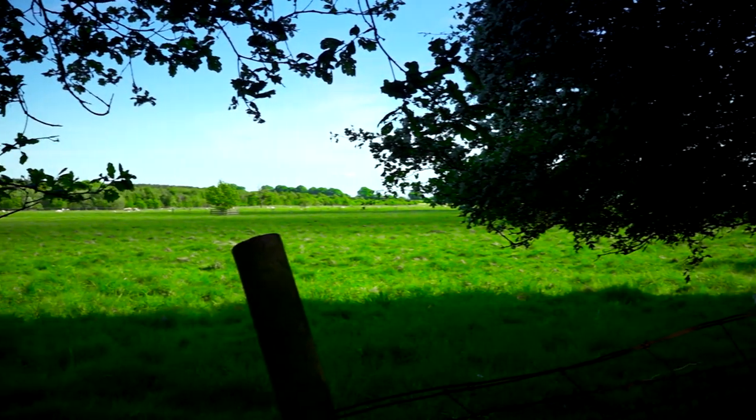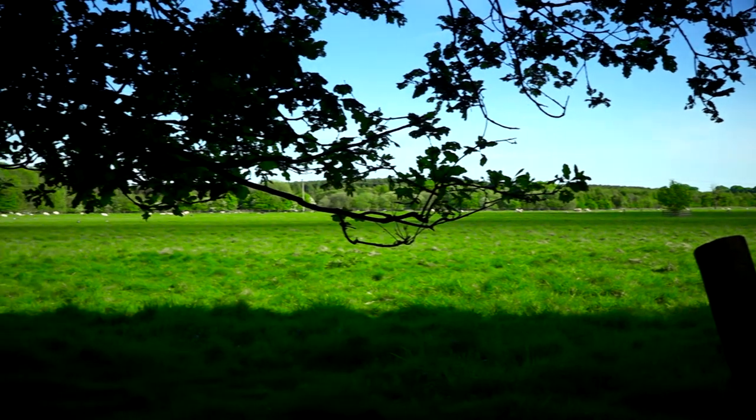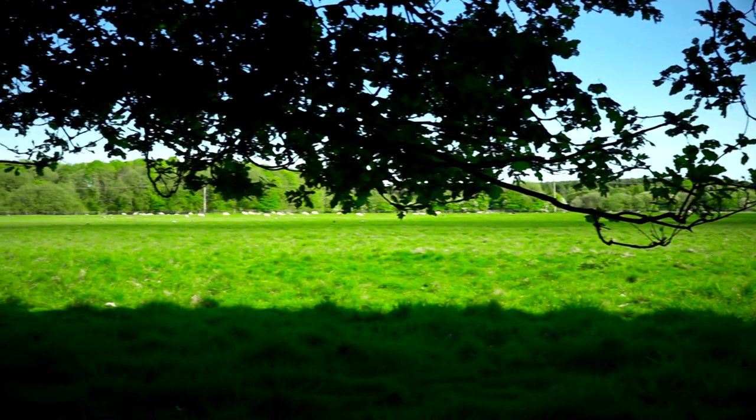Now this was once the site of the Ranskill Royal Ordnance Factory, which employed over 4,000 people to produce 300 tonnes of cordite a week during World War II.